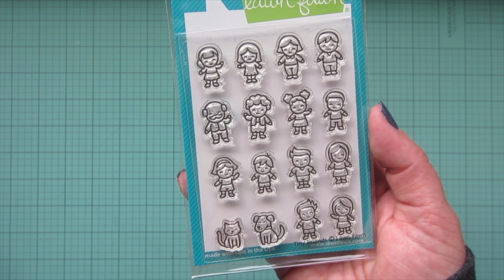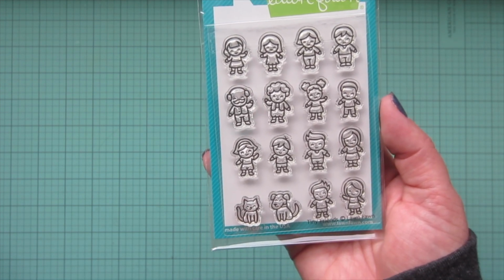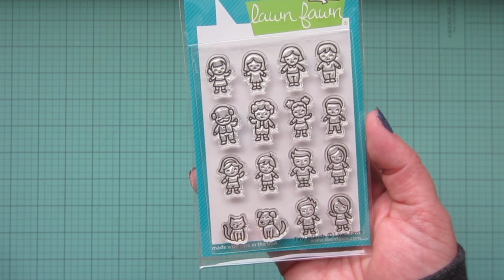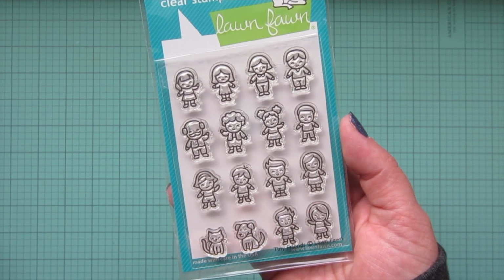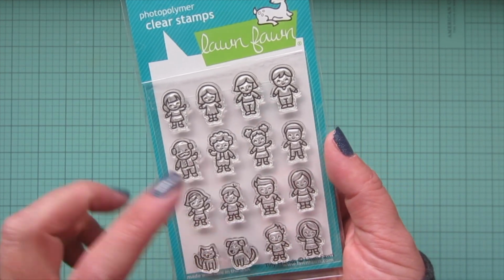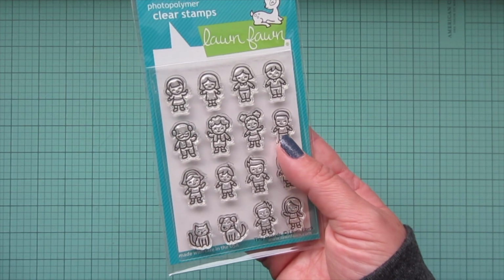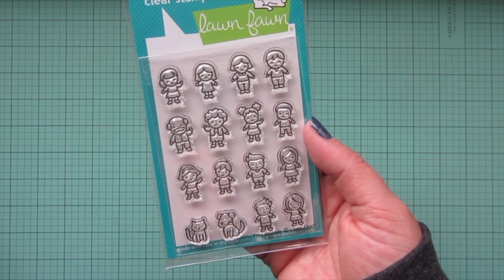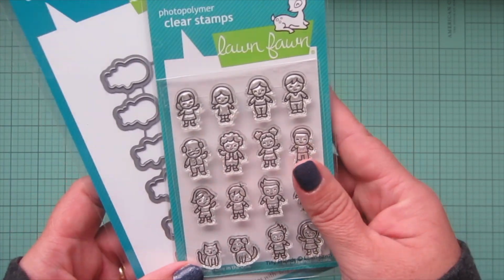They also would go really well with the, oh, I can't think of the name of it right now, but it's the set with the roller coaster where all of the images are kind of smaller scale. There's a lot of different sets that this would go with, so I just thought that would be fun to have, all those cute little people. And then I did get the matching dies to go along with them.